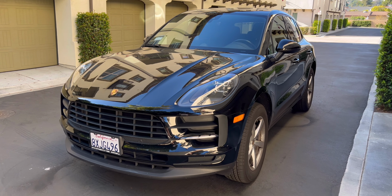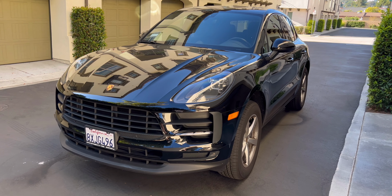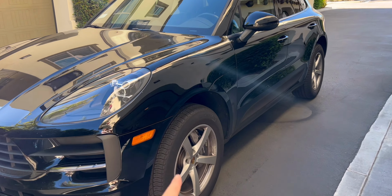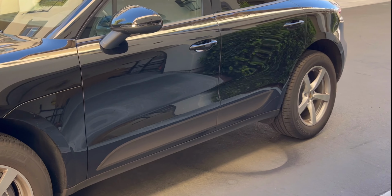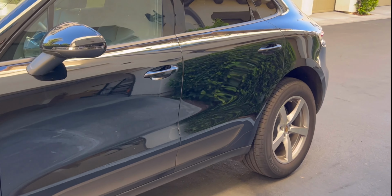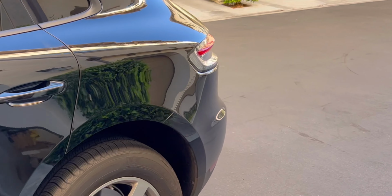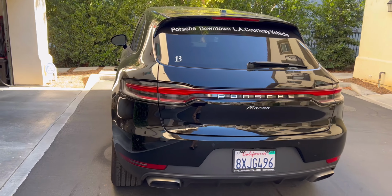This is Tactical Expedition. Today I want to show you my loaner. This is a 2021 Porsche Macan, and it has pretty much all the options except the ugly wheels and the tires. So I don't like that at all, but it is very, very nice, and surprisingly it's very small. So that's the rear.